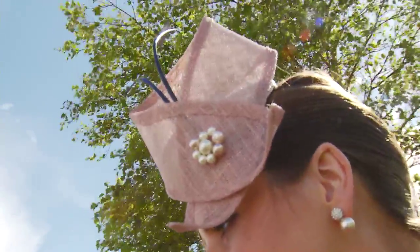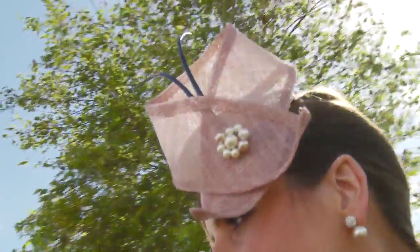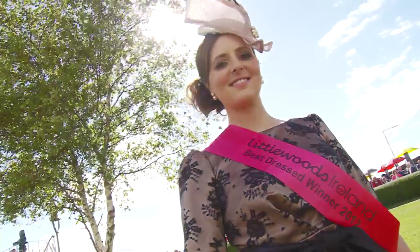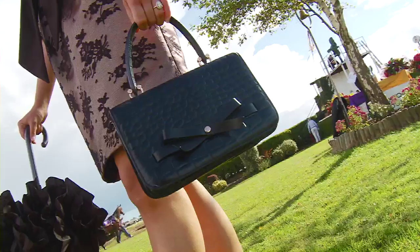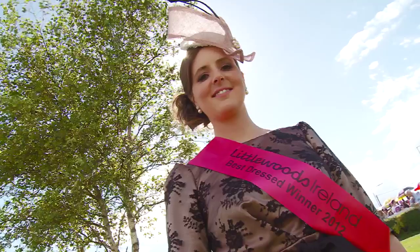My hat is by Fiona Mangan Millinery in Galway. My dress is by two young Irish designers from Gorey in County Wexford, Niamh and Colette. It's called Doll by Ruby Rouge, and this is their Autumn Winter 2012 collection. My bag is borrowed, my umbrella is from Avoca, and my shoes are a present from my parents.